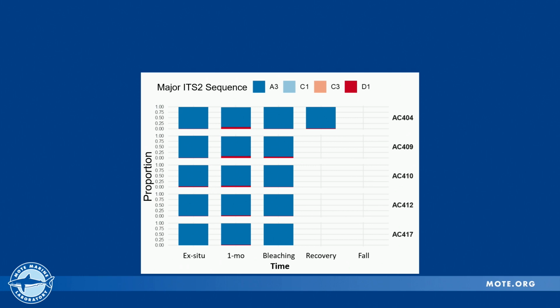The proportion of the major ITS2 sequence is going to be on your y-axis. Each row is a unique coral genotype from the land-based nursery sexual recruits, and each column represents time, where that first column is going to be the ex situ, or baseline, symbiont composition. Then we have 1 month bleaching, recovery, and a final time point in the fall. If you do not see any bars for a particular time point or a genet, that means that there was no viable or living tissue remaining.